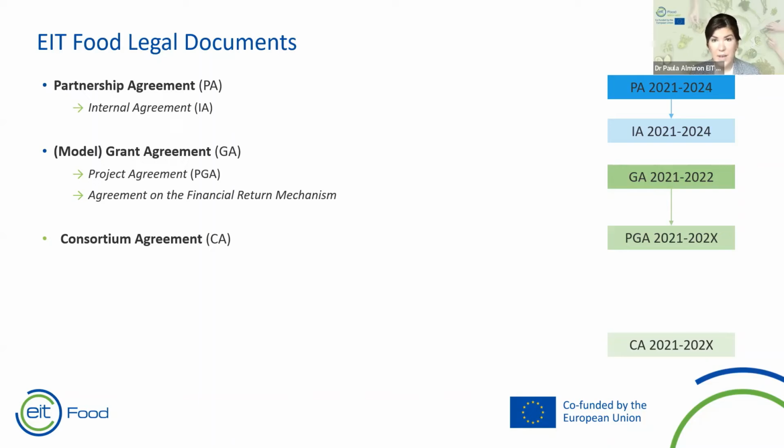For the agreement about the financial return mechanism, we have a standard mechanism, and then there is another mechanism that can be proposed by the consortium. Again, any details on this we can discuss later on, or if you have a specific question, we can send these questions internally, because this might change between calls and in calls and programs.